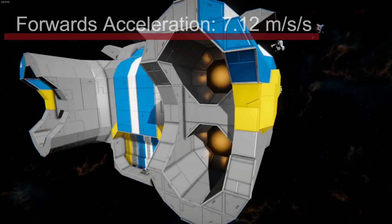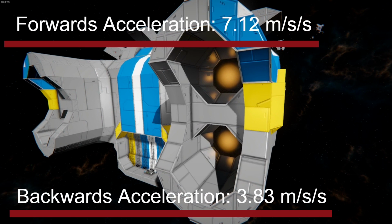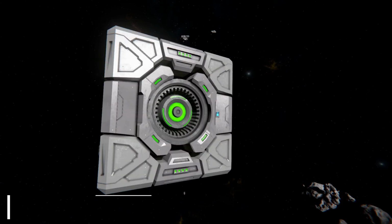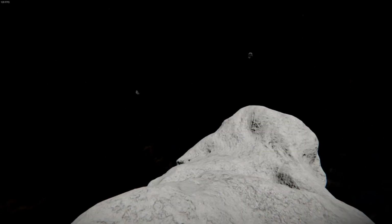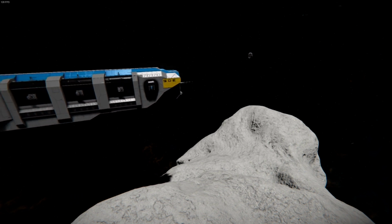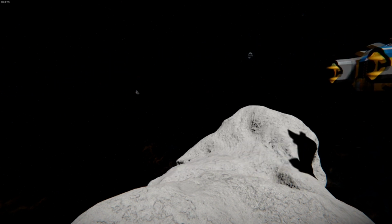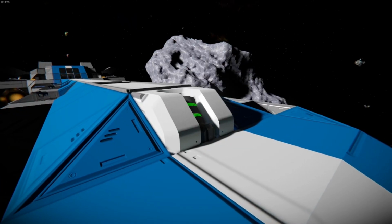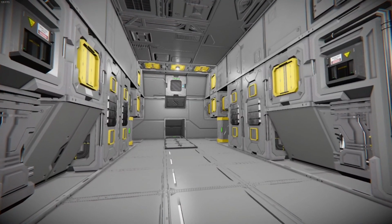The Nebula has an acceleration of 7.12 meters per second and a backwards acceleration of 3.38 meters per second. And its jump drive allowed the vessel to travel 1,269 kilometers per jump. Because the Nebula was designed to fulfill multiple different roles, and with the quality over quantity mindset of the SDE, the vessel possessed a variety of special equipment, including a self-repair projector system, an autopilot system, Dark Star shield enhancer and modulator, and an onboard refinery and assembler.